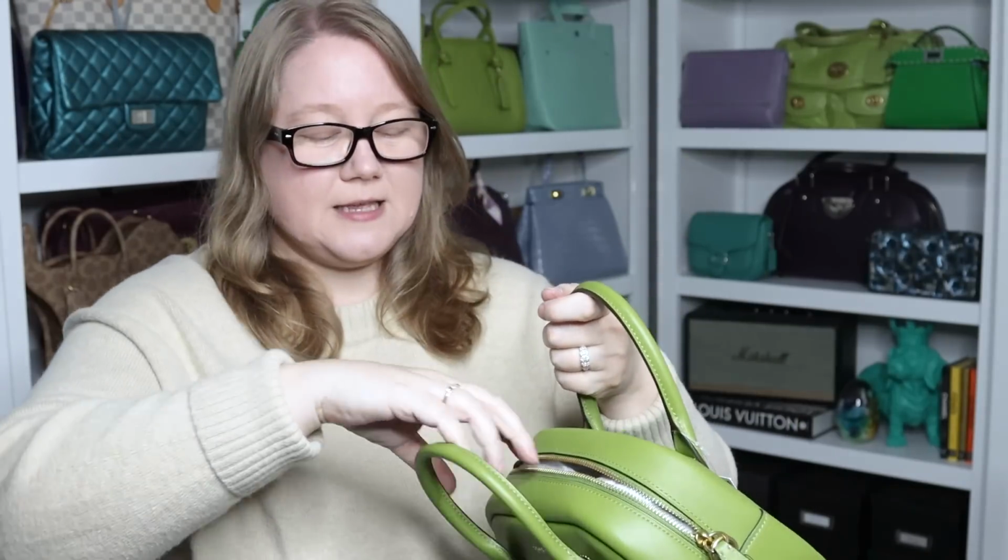Okay, let's get inside this. It's packed with stuffing material, so I'll take that out. One of the things I love about this bag, and especially at this price point, which you can't beat. By the way, they retailed for $425, but I got it during a Coach sale for $212.